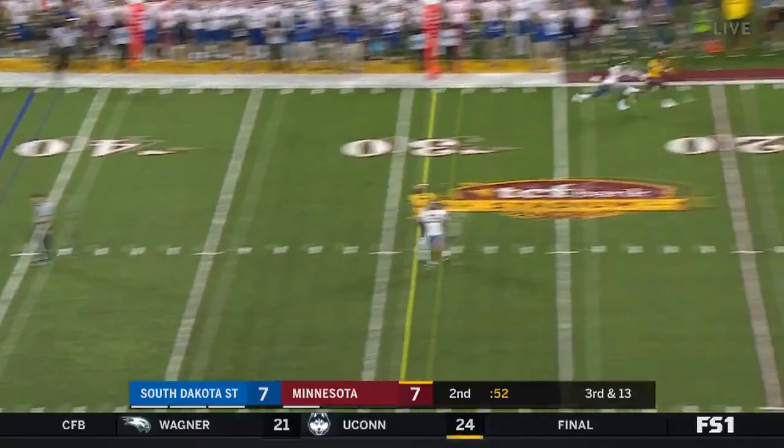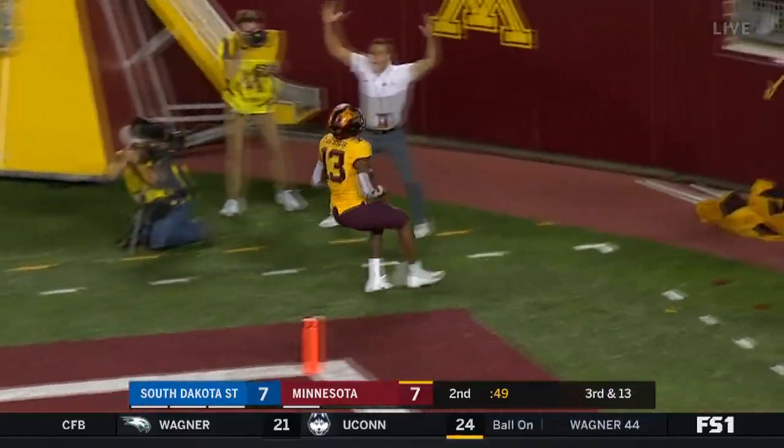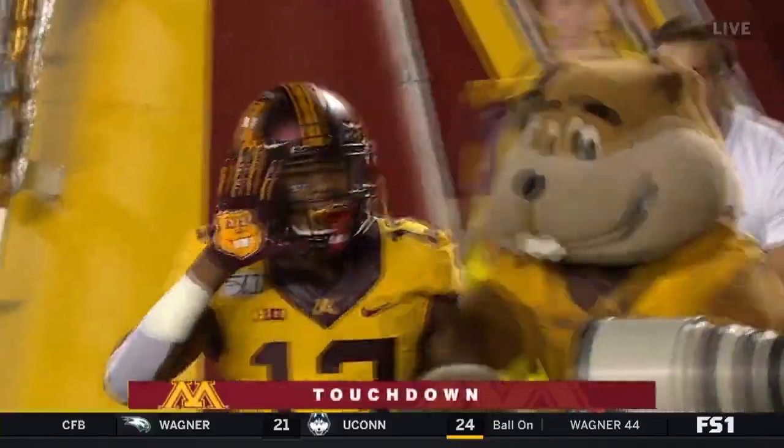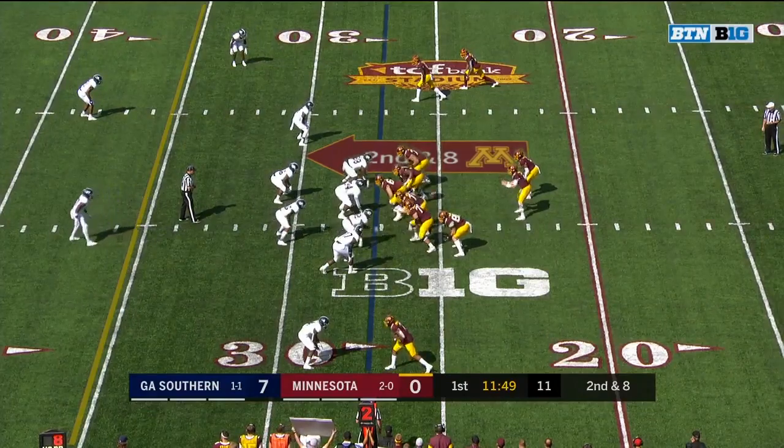Morgan steps up. Heaves one down the sideline. One-on-one. What a catch! Rashad Bateman, one hand. 2nd and 8 for the Gophers.